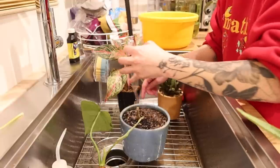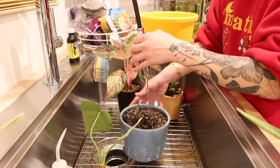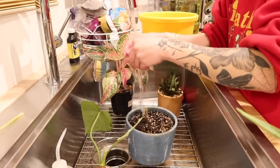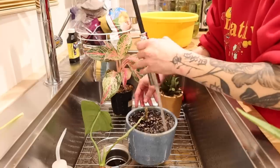This one is, I forget what kind of plant it is, but it was thriving and then all of a sudden was not. So I decided to cut it down and we shall see if it grows back. I really let them dry out and then I give them a soak.